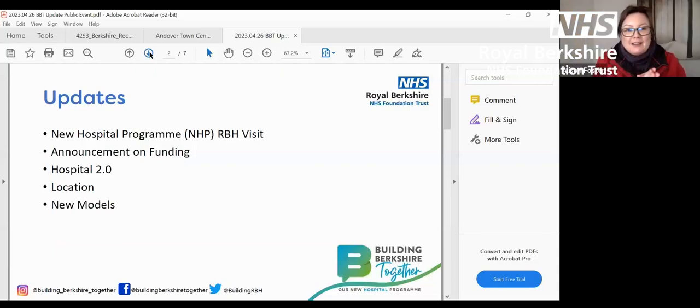So I'm going to talk tonight about the new hospital programme visit that we had. We had a visit from the senior hospital programme team about 4 weeks ago now, maybe 5. So I'm going to talk a bit about that and some of the information that came from that visit. I'm going to talk about the announcement on funding. It's known now as the infamous announcement on funding, because we've been told it's going to be tomorrow, and then it's not tomorrow, and then it's going to be on Monday, and it's not on Monday. So I'll talk a little bit about what that means.